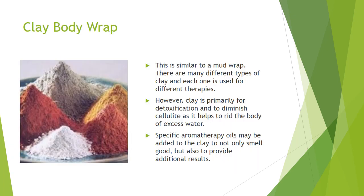The clay body wrap. This is similar to a mud wrap. There are many different types of clay, and each one is used for different therapies. However, clay is primarily used for detoxification and to diminish cellulite as it helps to rid the body of excess water. Specific aromatherapy oils may be added to the clay to not only smell good, but to also provide additional results.